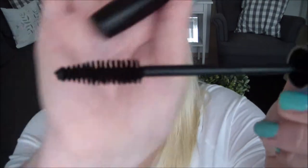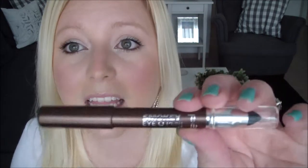It's got the brush that I like. I really like these kinds of brushes. I hate the plastic brushes, you know, the new plastic brushes. I'm just not the biggest fan of the plastic brushes. I like the bristle brushes.